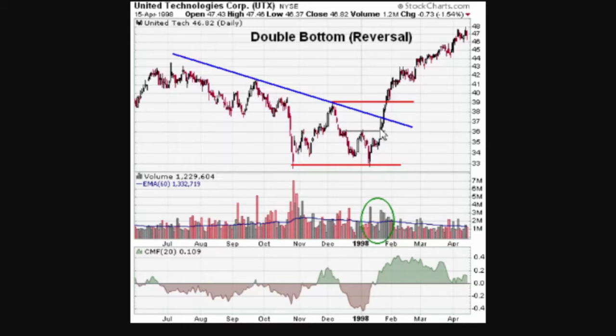Now, there are many different interpretations of this pattern with regard to the amount of volume and actually at what point you want the double bottom to be in. Investors Business Daily likes to have the second bottom at a lower point. And then these guys here, they simply have it at the same point. For me, I'm not going to get too critical about it. My pattern is slightly different.